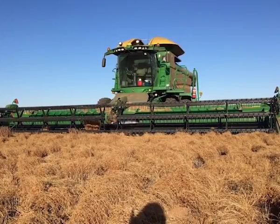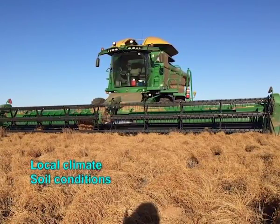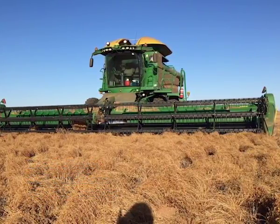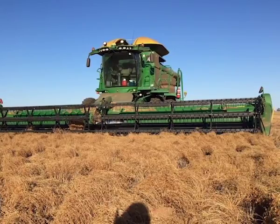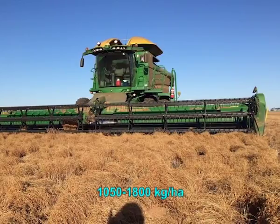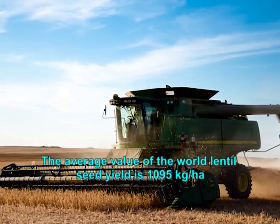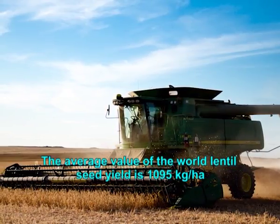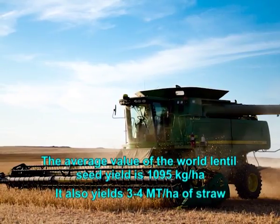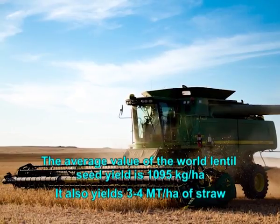Several factors affect lentil seed yield, including local climate, soil conditions, and genetic features. It is reported that lentil seed yield ranges from 1050 to 1800 kgs per hectare. The average value of the world lentil seed yield is 1095 kgs per hectare. It also yields 3 to 4 metric tons per hectare of straw.